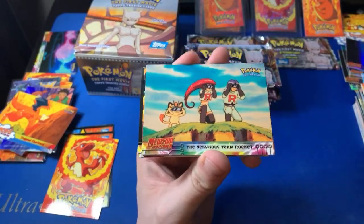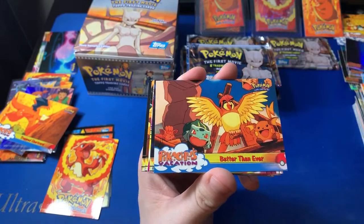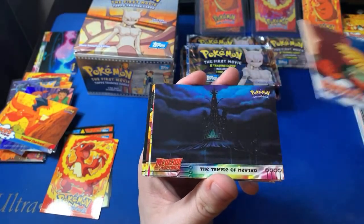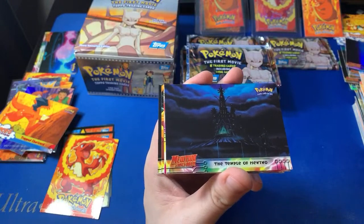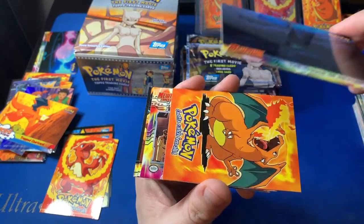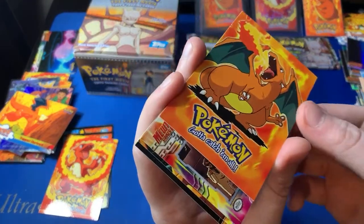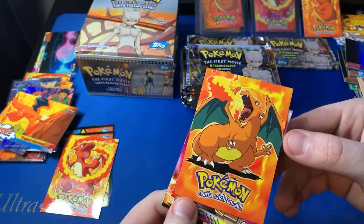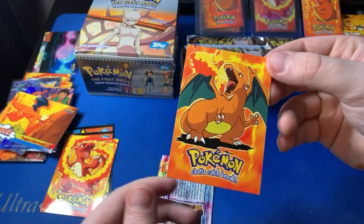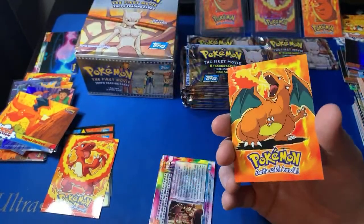The Nefarious Team Rocket. Better than ever. I don't think we got that one yet. The Temple of Mewtwo. Oh, guys. Guys, Tom Riddle called a Zard pack, and Tom Riddle was correct. Very nice. Now we just need to get it in a holo, but I'm glad that we got it.